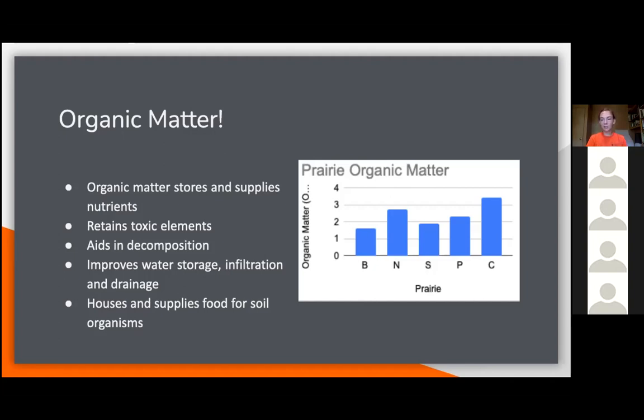So my results over here were as expected. The Bluebird had the lowest percent of organic matter, but still not that low. So it was still pretty good, especially for the color. It was very pale, which I thought meant it wasn't going to have much organic matter at all. And then Calvary did have the most organic matter. And if you remember, North Prairie was also burned recently, so that could be why it had a higher percentage as well. For organic matter, you want to sit in that 2 to 5% range, because these over here are percents. So Calvary is definitely the best and Bluebird was the lowest.